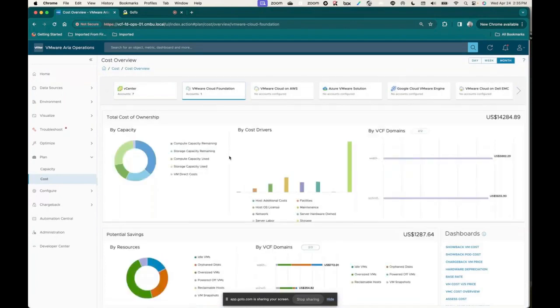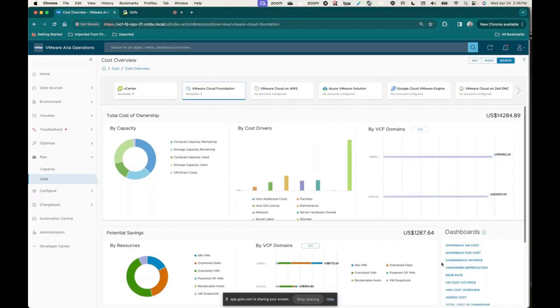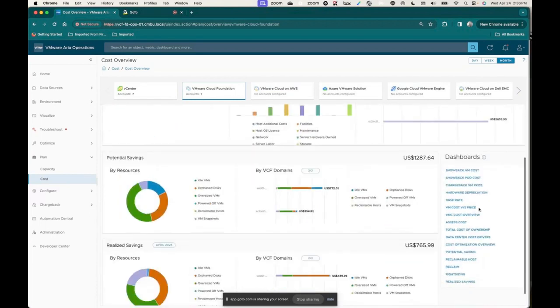So this is a little bit deeper from what we were looking at before in the multi-cloud overview, but this will break down what my total costs are for compute, for storage capacity, for direct costs on VMs, things like facilities and maintenance, and all the things you see over here under these cost drivers. We can look at that by domain as well. And we could also dive down, and there's a list of dashboards you see down here at the bottom right. We could look even closer and dive into those individual components.